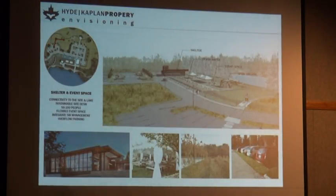For the shelter and event space area, again, this is preliminary design, but we'd be looking at a structure that could accommodate between 50 and 100 people. The reason we're at that number is, like I said, outside of the rookery, most of our shelters comfortably can handle about 50 people all year round, like Bass Lake, Sunnybrook, Orchard Hills. This would give us another shelter that actually all year round could handle a larger group.